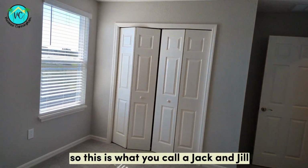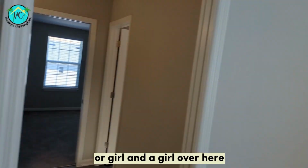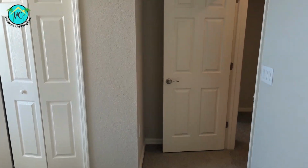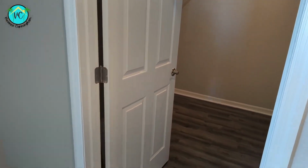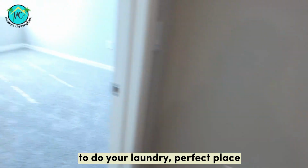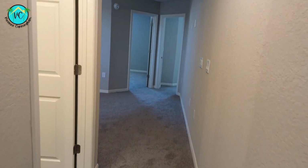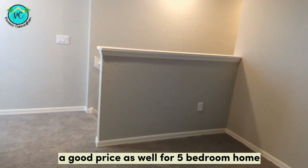So this is what you call a Jack and Jill, where you can have a boy and a girl over here, and the bathroom is right in the middle, okay? Laundry. If you don't want to go downstairs to do your laundry, perfect place. And bedroom. Right, so good space. And good price as well for a 5-bedroom home.